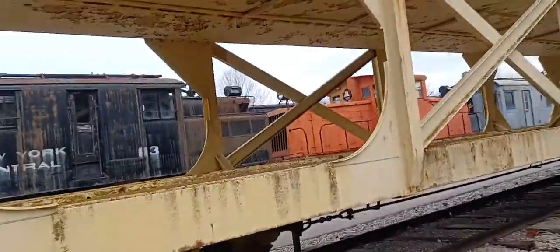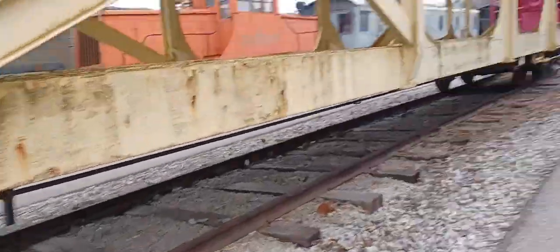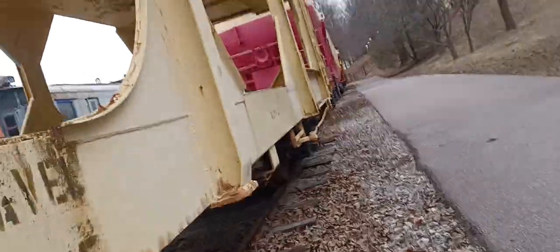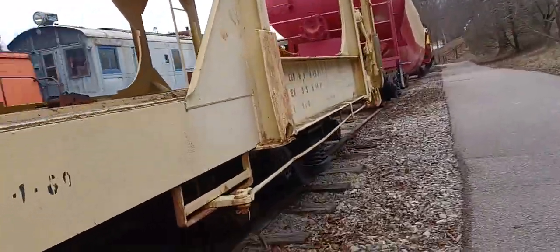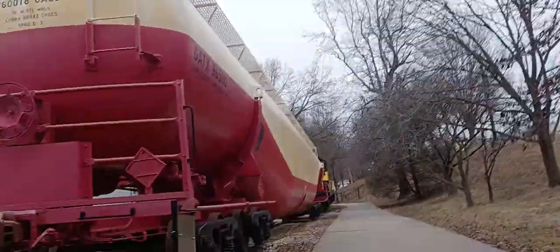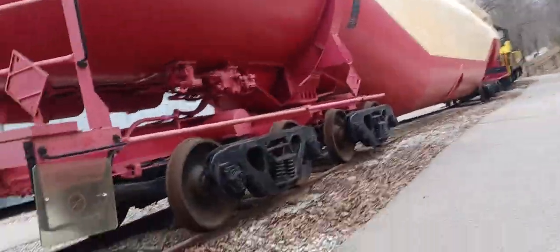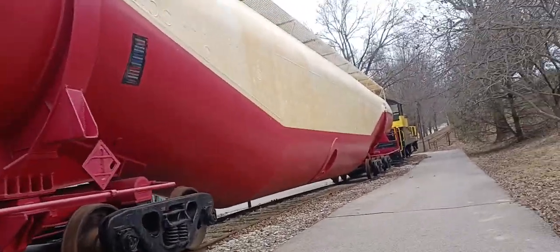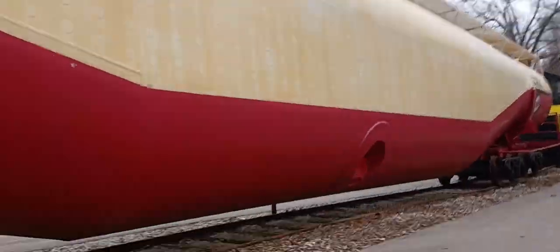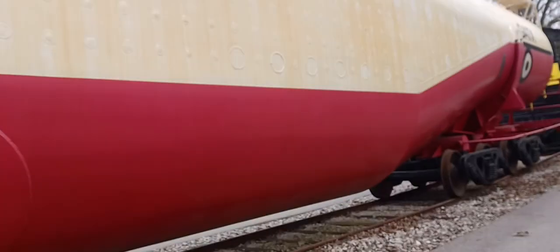Here's a car thingamajig. This thing is pretty cool. This would carry cars back in the days. Oh, now here's the biggest tank car ever built, the whale belly. It was meant to carry oil, but it never saw revenue service. And then it was donated here at some point in its lifetime.